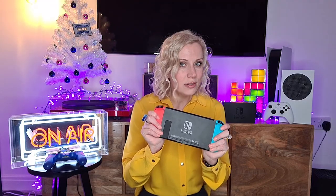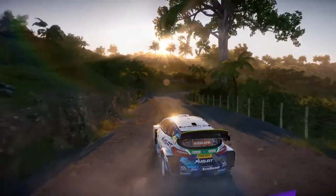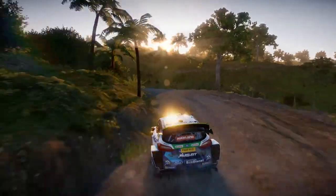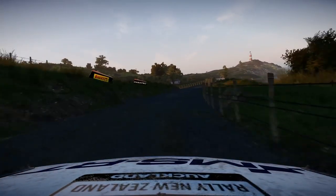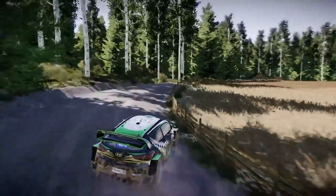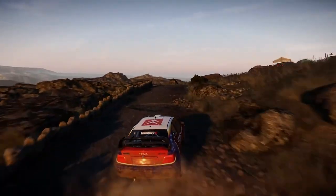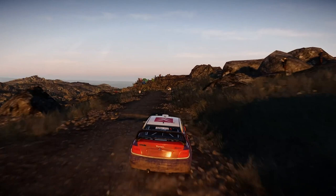One racing game that is available on the Switch as well as all other platforms is World Rally Championship 9, which has also been given a next-gen upgrade. And if you're playing on the PS5, you will really feel a difference with the controller's new haptic sensors and adaptive triggers. So braking around a tight corner, for example, feels more realistic as the trigger is harder to press.